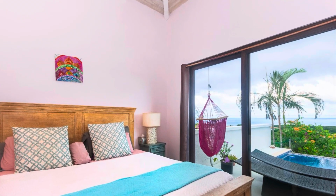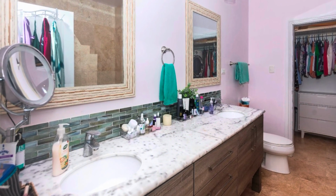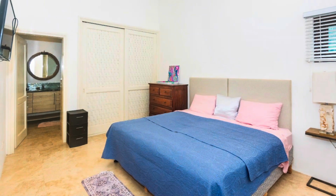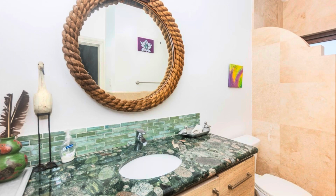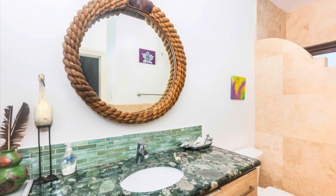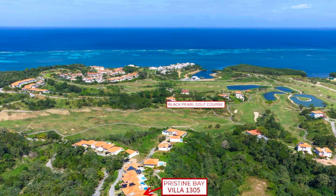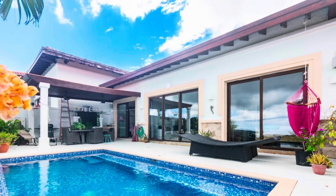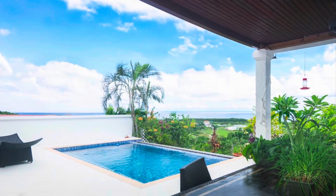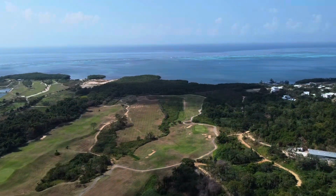And one of the many things that I like about this unit is that every bedroom does have a bathroom, and these are on the larger side. I like to call it American size bathrooms and floor plan, just because everything is larger. So if you have guests, or if you have 3 people living there, everybody does get their own private space. And you can tell you're on the top side of Pristine Bay, so you get those wonderful views, wonderful breezes also, and you can see from these photos, it's beautiful.